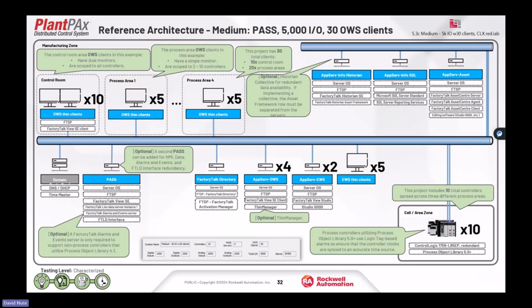So those are, in this case, thin clients, and so the thin clients are gonna be in a virtual server environment. But the thin clients will typically run on Rockwell's thin client hardware that we sell. We have a lot of different varieties. So you can have multi-monitor thin clients, you can have single monitor thin clients, etc. And so in this case, there's a couple of different locations where you have them up to 30 clients.